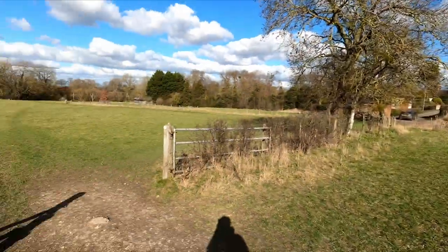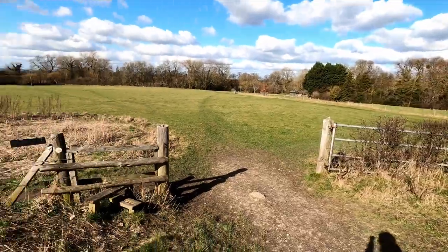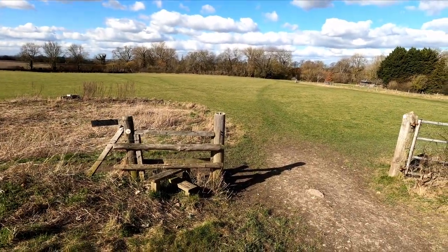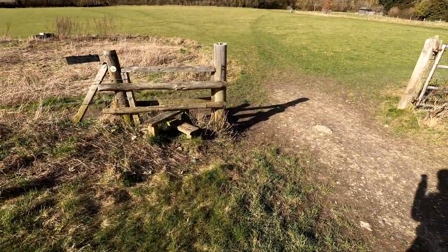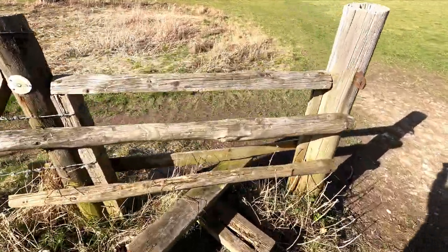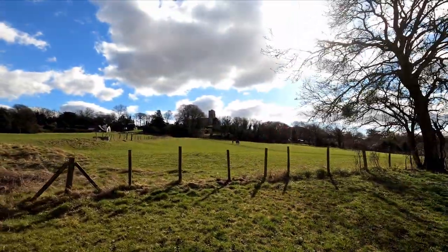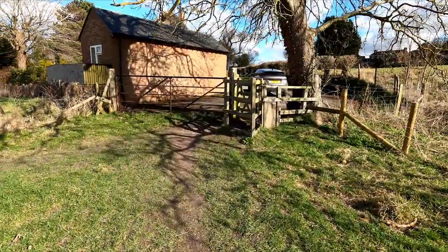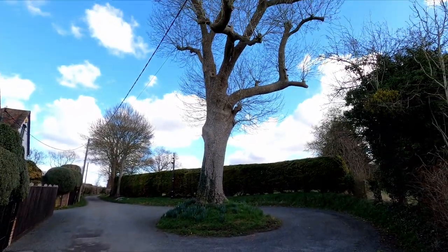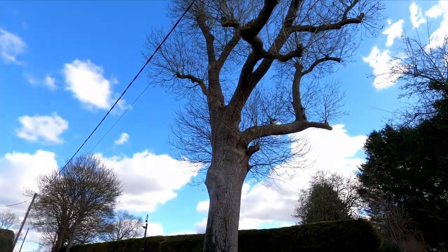Right, come from down there. Looks like you can carry on, but our route is down there, towards Aylesbury. But there we go, keeping with tradition, I shall do the countryside thing. Oh no, I can't. Is that classed as a roundabout? Awesome use of that tree, if it is. That's cool.